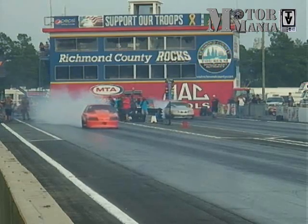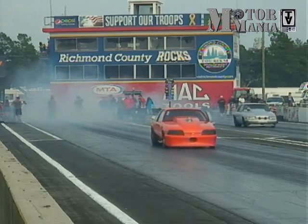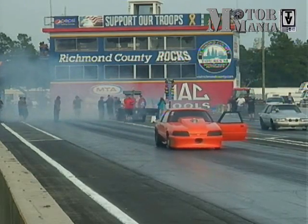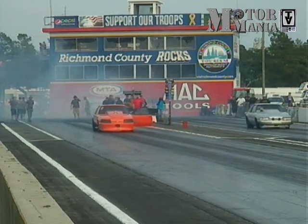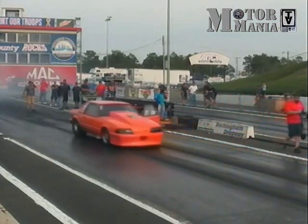Here we go. This ought to be a good one. Keith Szabo, according to Steve, 16 times in the finals here. Races at The Rock. Steve Jackson, Killing Time Racing. SteveJacksonRacing.com if you want to find out more information.